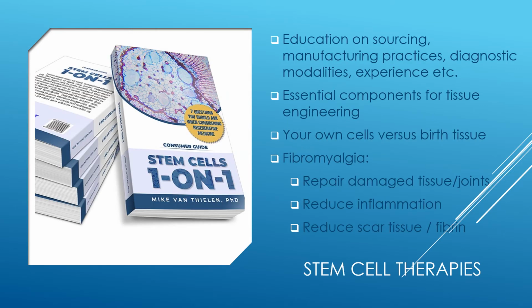Stem cell-based therapies. Please review my book consumer guide called Stem Cells 1-on-1, 7 key questions to ask when considering stem cell therapy for more details. Before you choose a provider to receive stem cell injections, as a consumer you must educate yourself properly. You need to learn the importance of the source of these stem cells, the manufacturing practices, diagnostic modalities and visual guidance of the injection, the experience of the medical team, and much more.